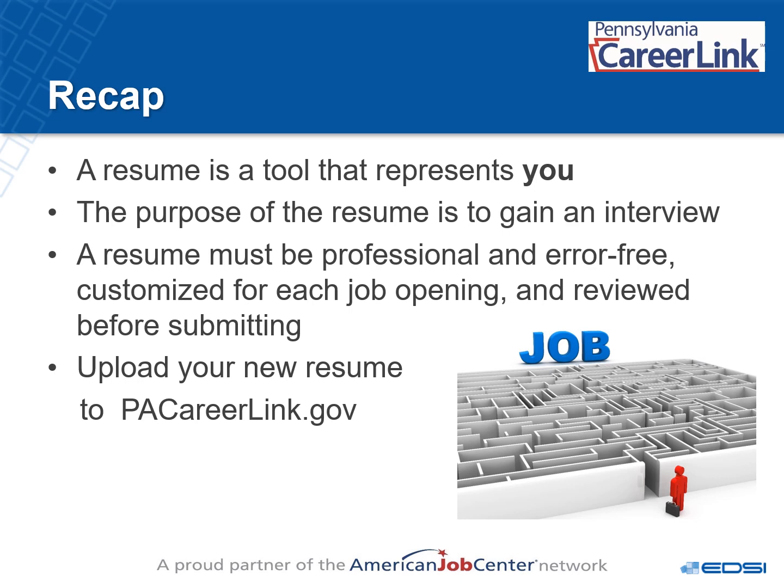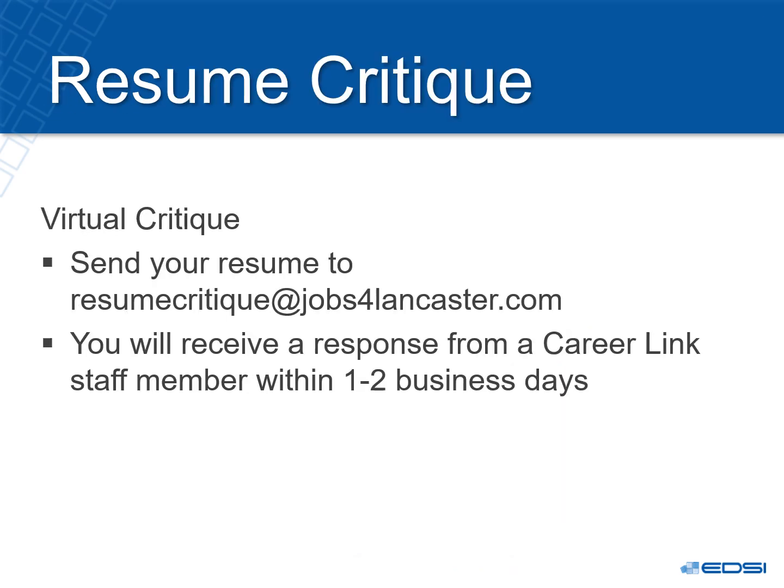And you can also make sure that if you have no other resources, upload your new resume to PACareerLink.gov. This is a great resource for you to have it, not just for job exploration and job search, but also just to always make sure that it is with you when you need it.